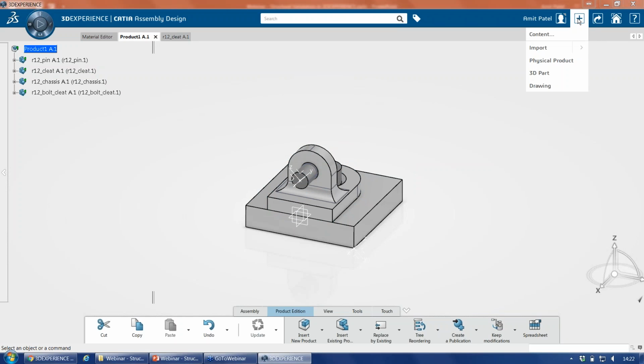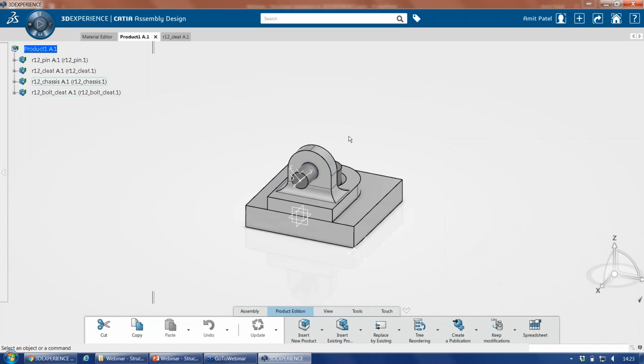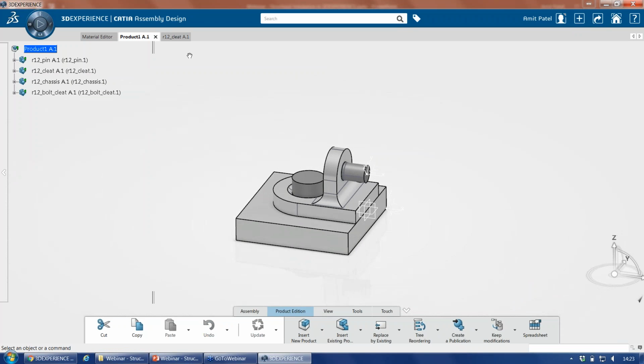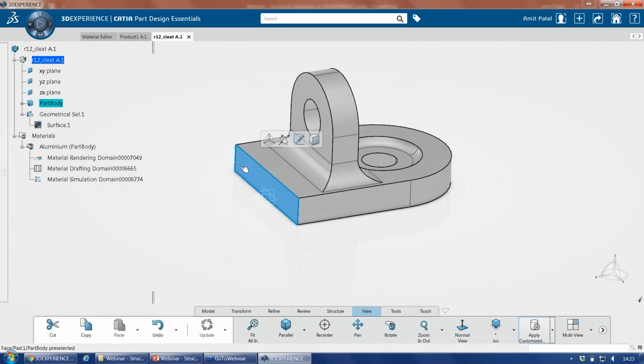Now all I've done here is I've imported, if I go to add content, a CATIA file, and this is an actual file I've created in CATIA v5, which I'm going to use to demonstrate. I've then uploaded it to the cloud. It's not a very large file, so it didn't take too long, and this is what I've got. So let's start off analyzing just one single part. This is a symmetrical part about this axis.